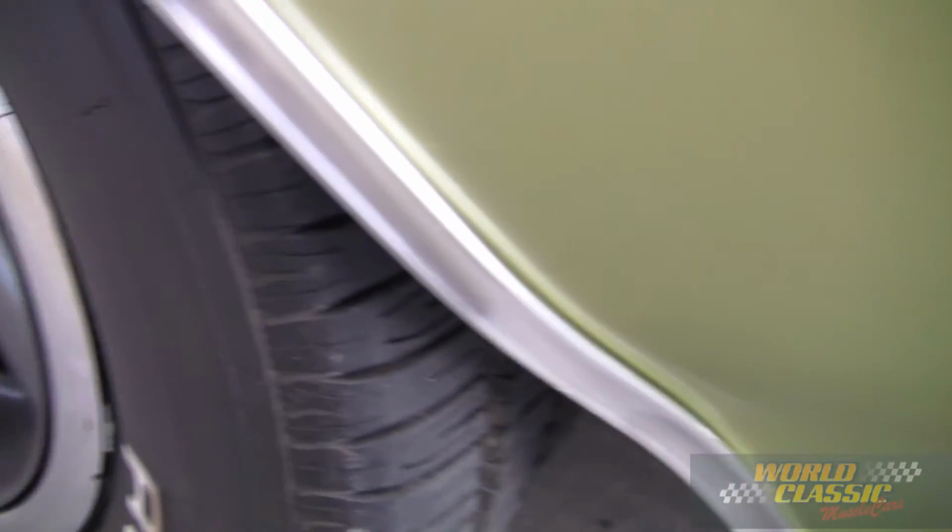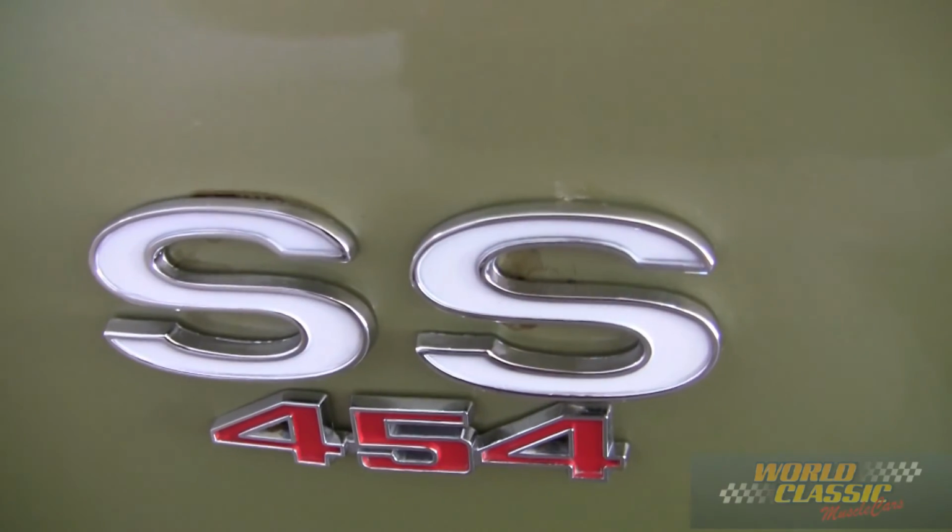A rare, quality built, classic investment that will give many years of satisfaction.